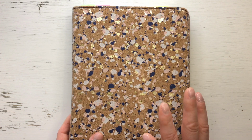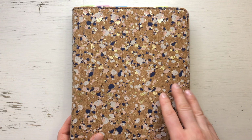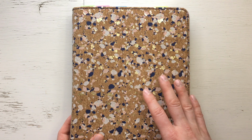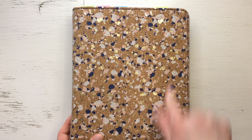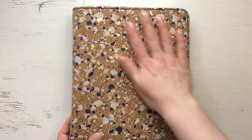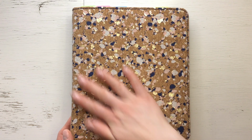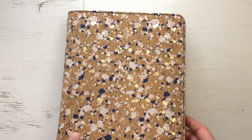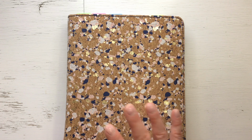And if you have watched my videos, when I was still using the Hobonichi Weeks, I had made covers for the weeks out of this cork. So now that I'm not using those weeks anymore, this is the one that gives me the enjoyment of this cork. So I'm happy that I added this to my lineup.